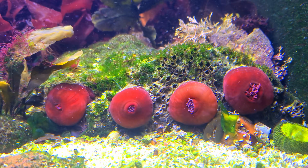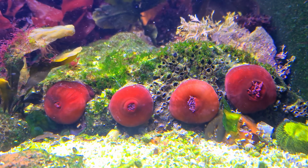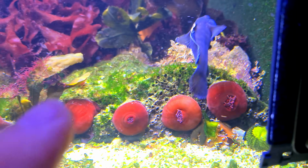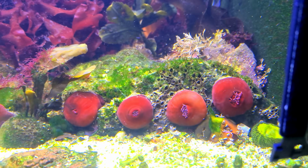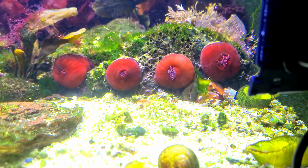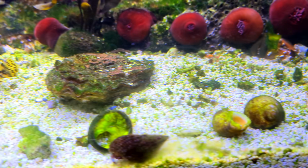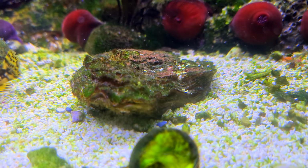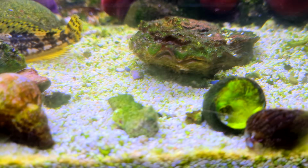Next time I go down the beach, they're going to be taken back, and I'll bring home a fresh barnacle rock for them. Actually, I can't take that one back because it's got the anemones on. But I'll put another one in there without any anemones on so they can feed on that as well. Lots and lots of shells. That little oyster's doing fine. That little rock oyster, still doing well.